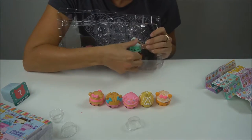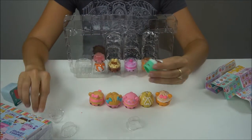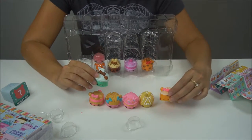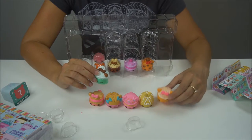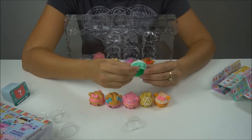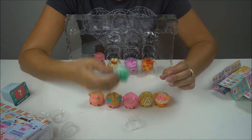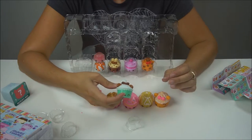All right, this one, Mint Shake. She has to be my favorite so far, besides, well, this one, Autumn Spice, this is my favorite. But I love anything mint. Yes, she smells just like mint and chocolate mixed together. Like a Girl Scout cookie. So good.